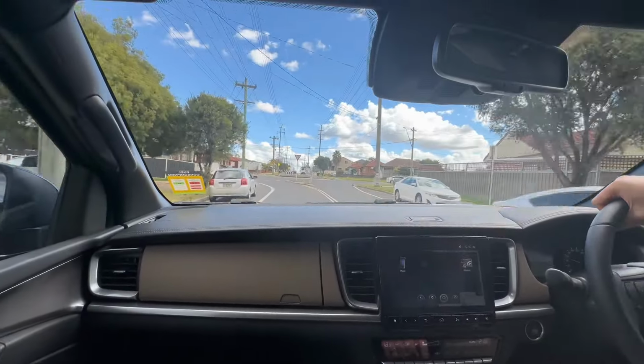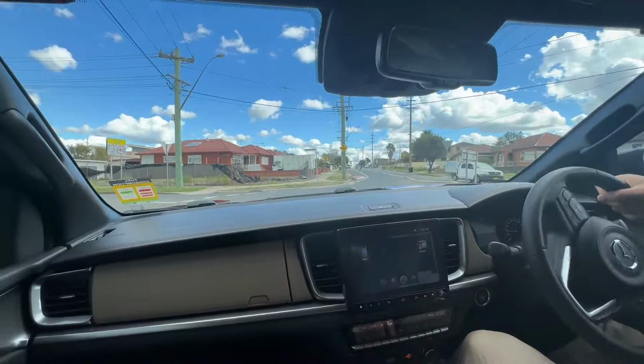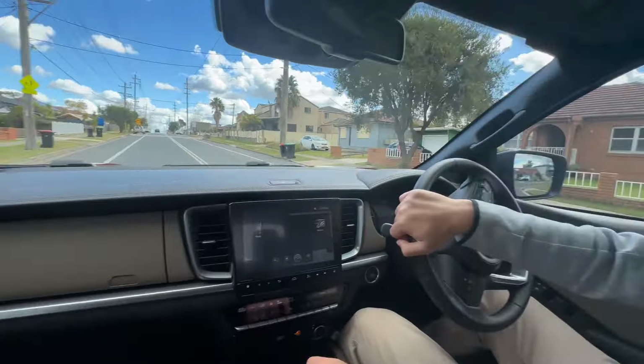Diesel motor sound. That diesel motor, that pull. And talking about diesel, this is actually a 3-litre turbo diesel motor, Polar. Yep, it's a 4-cylinder. It's got about 140 kilowatts.